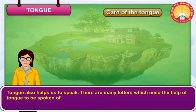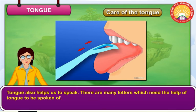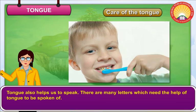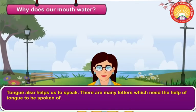Care of the tongue. You can take care of your tongue in the following ways. Clean your tongue daily with the help of a tongue cleaner. Gargle after every meal to keep your tongue and mouth clean and smell good. Avoid eating very spicy or hot food.